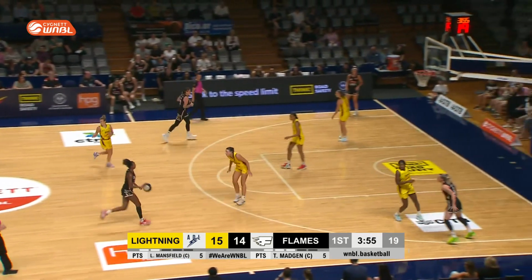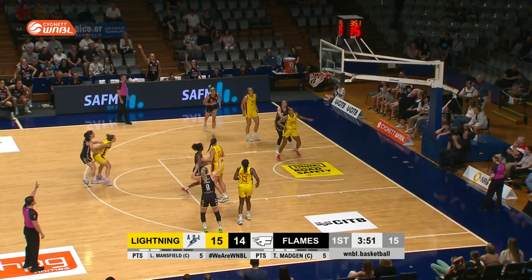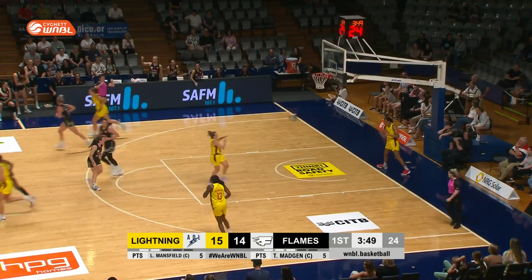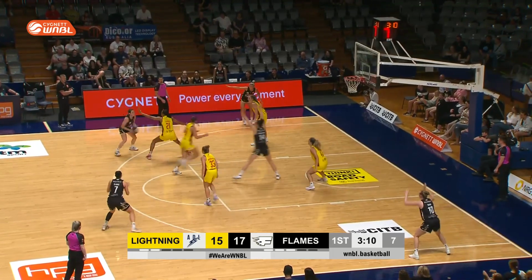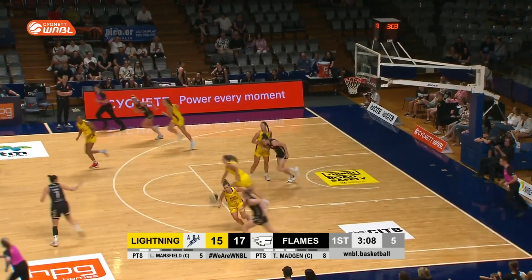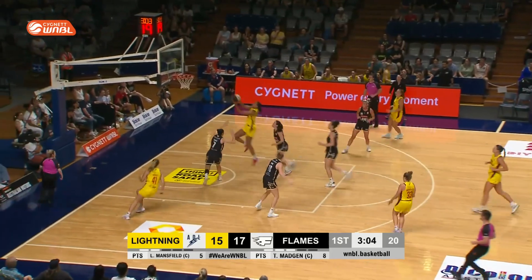High scoring opening to this one, Laurie. 15 plays 14. 4 minutes remain as Madgen continues that trend. There's some nice shooting from both teams. This is Kira Rowe. It took a deflection off Turner. In the lap of Turner now off the dribble.